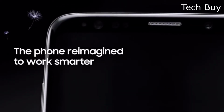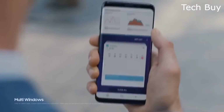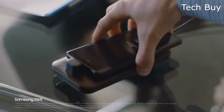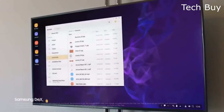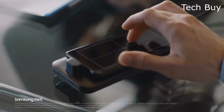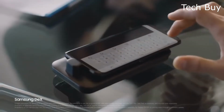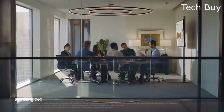Because being mobile means juggling many jobs at once, Galaxy S9's seamless multitasking lets you keep up to speed. And with Samsung DeX technology, we've reimagined the work phone to give you a PC-like experience the moment you plug in DeXPad, giving you drag and drop capability, contextual menus, and resizable windows, not to mention a great presentation.